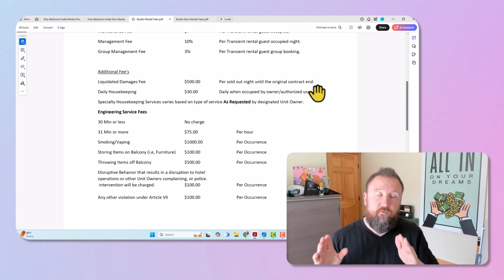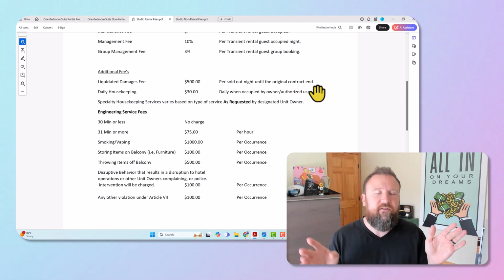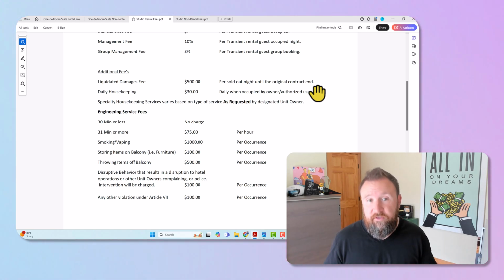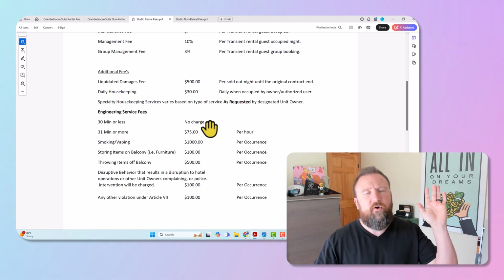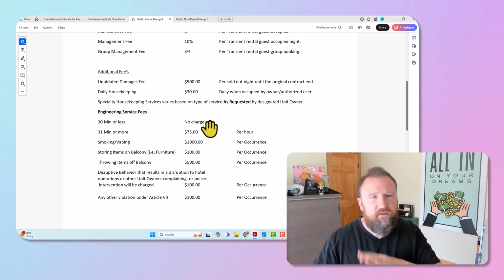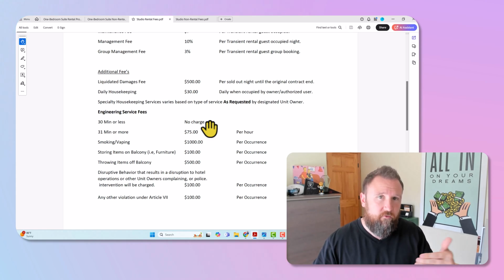So if you're in the rental pool program and you want daily service, you do not have to have this. If you want daily cleaning, $30 for every cleaning when you're occupying it. If the hotel is renting it out and it's their rental guests, you do not get charged this fee. There is no fees for them to do the daily cleaning while they are renting it to a guest from their side.